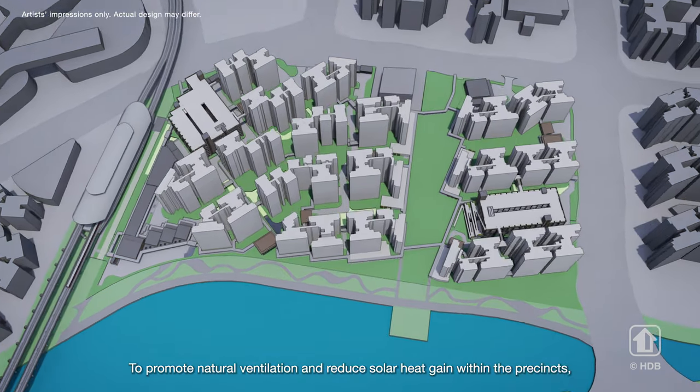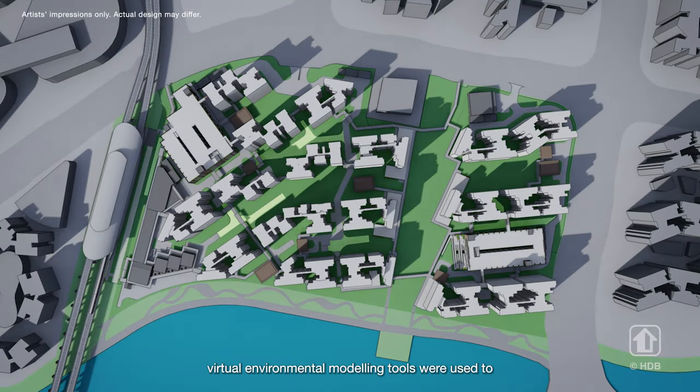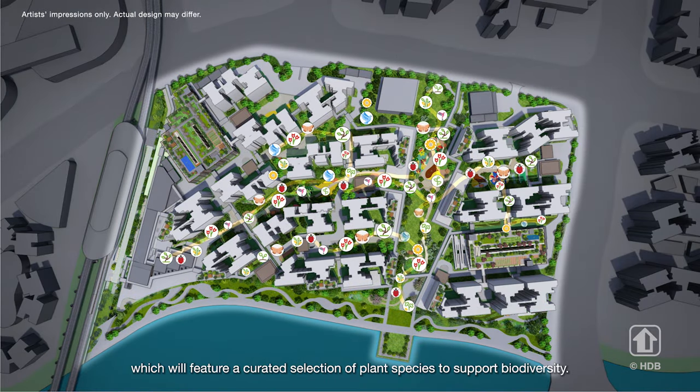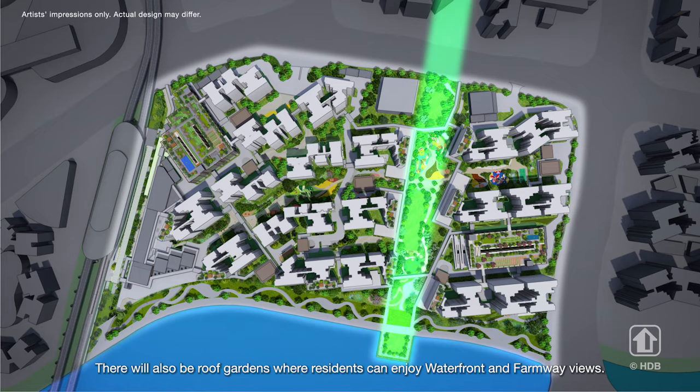To promote natural ventilation and reduce solar heat gain within the precincts, virtual environmental modelling tools were used to guide the strategic placement of residential blocks. Within the precincts, you will find green spaces which will feature a curated selection of plant species to support biodiversity. There will also be roof gardens where residents can enjoy waterfront and farmway views.